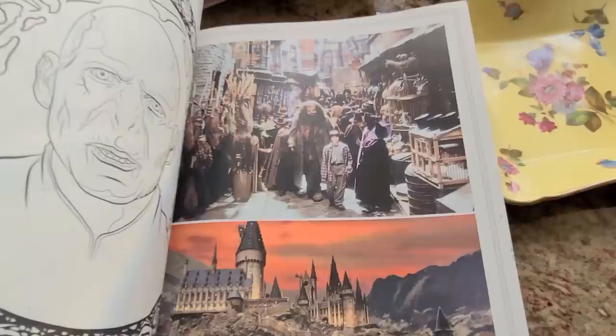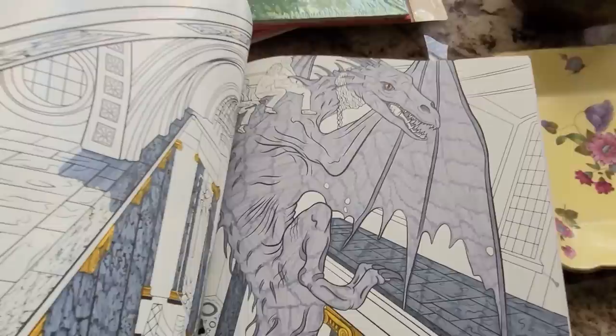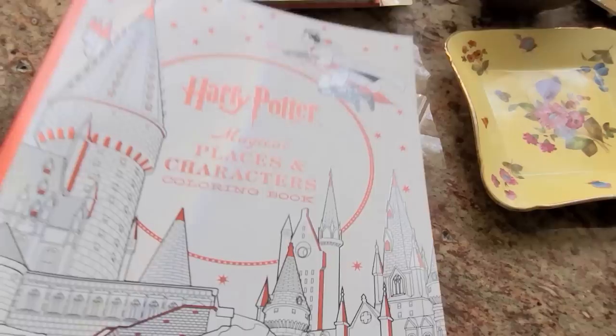There's one page that has been coloured. There it is. They did a really nice job. The dragon scene where Harry and Hermione and Ron are flying through the school on the dragon. Anywho, I was very excited about this. I paid $2 for it. I am going to ask $12.